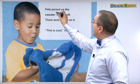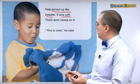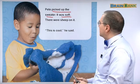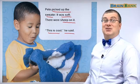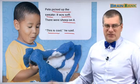Pete picked up the sweater. It was soft, right? He can feel it. Look at his face. He's like, whoa, it's cool. It's soft. There were sheep on it. This is cool, he said. Oh, yeah, this is cool. It's really neat. He really likes the sweater.